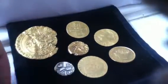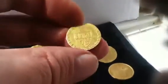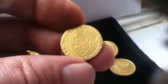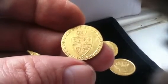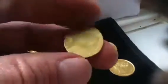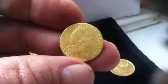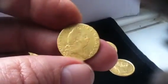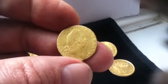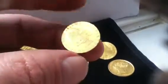What you're more likely to find in a Wiltshire field are probably these half guineas. This specimen here is not a bad example of a 1789 half guinea of George III. As you can see, there's his portrait. He was known as the Mad Monarch. He went mad towards the end of his life, hence the Regency period. But this 1789 half guinea is a rather scarce one if you look in the coin book. You see it's not in bad condition.